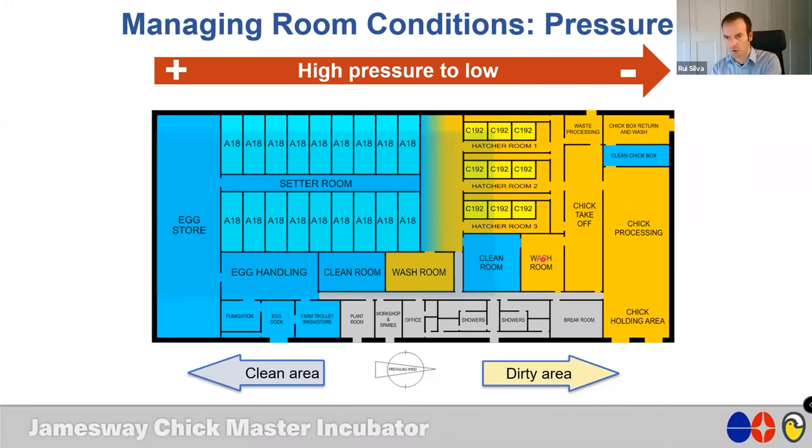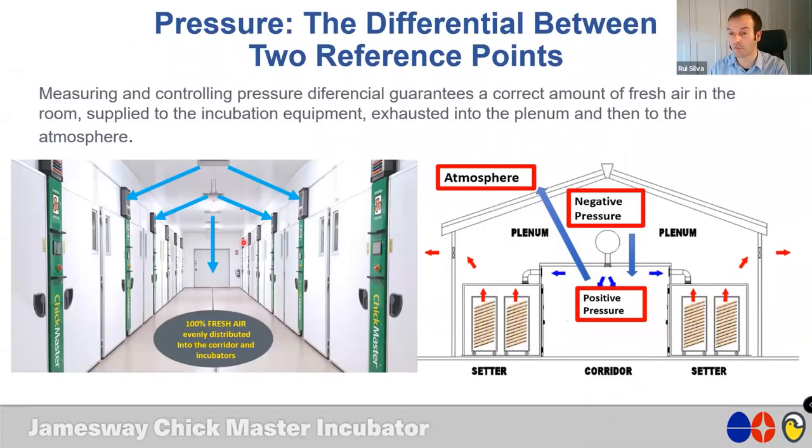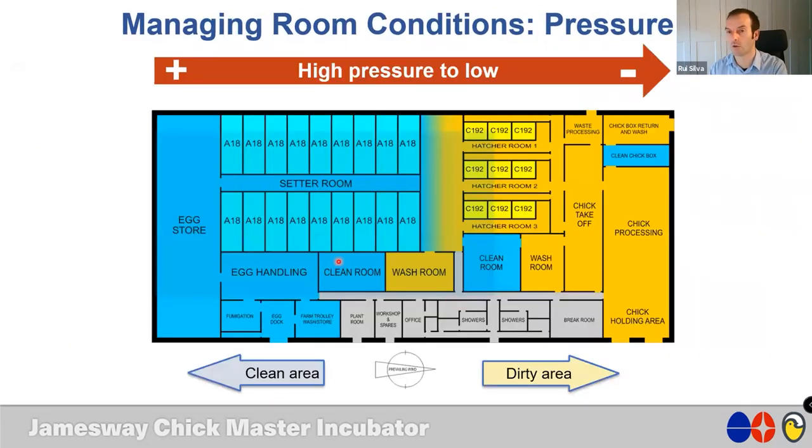So if we control what we call a pressure cascade, when we open a setter room, we don't want the air to go from the transfer to the setter, because in the transfer you already have eggs exploding, or you can have dirty air, and what you don't want to do is contaminate. I forgot to say on the previous slide that this comes from 100% fresh air, with no recirculation, and this is critical for biosecurity.